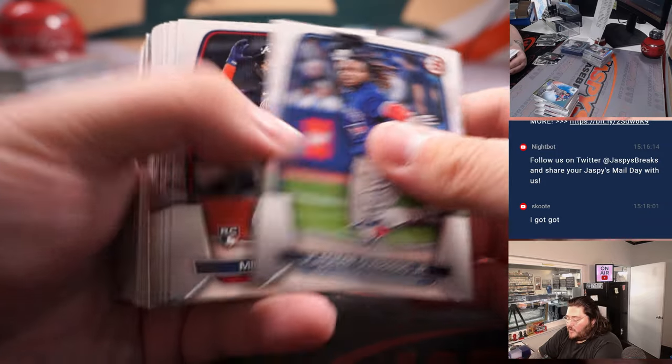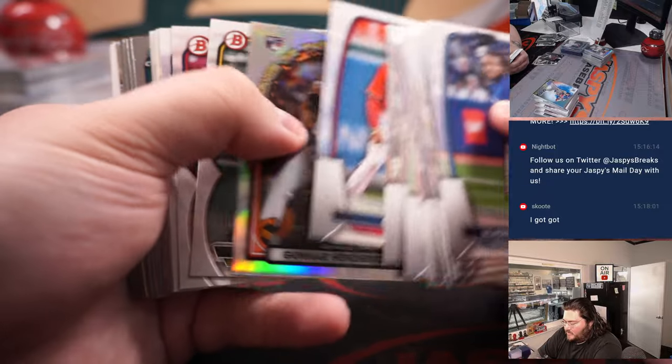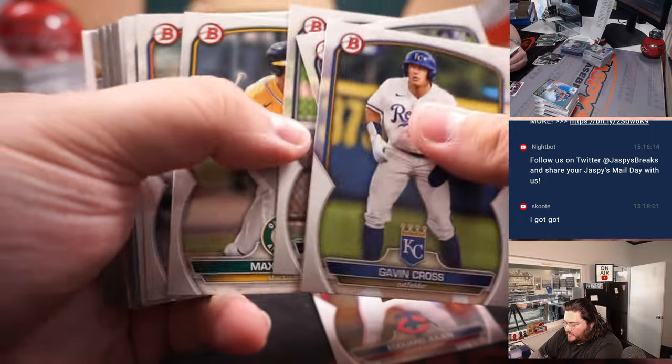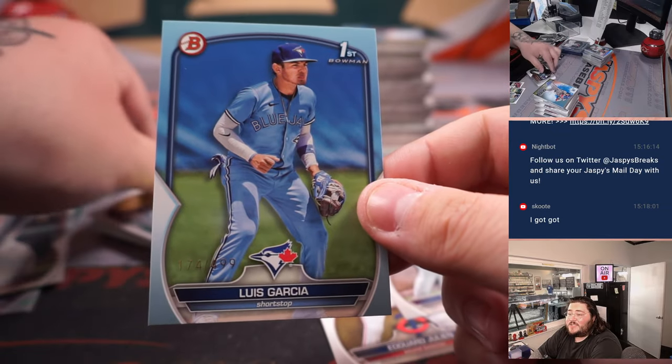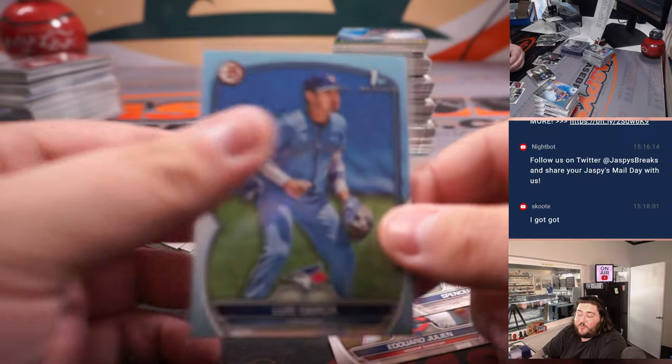All right, let's keep it going. Last half of this last box. Julian, paper first. Spencer Jones, paper first. Light blue, Luis Garcia, 174 out of 499 on the paper first for the Blue Jays. One more for Matthew.